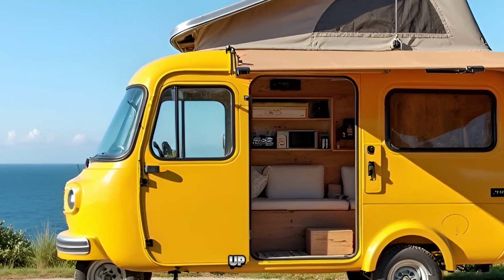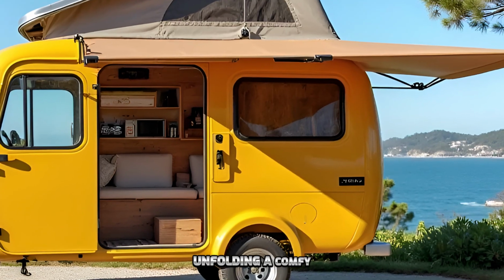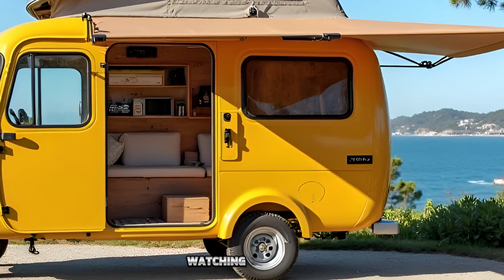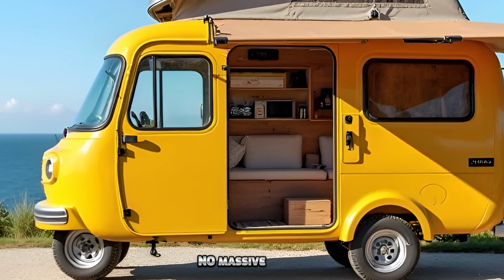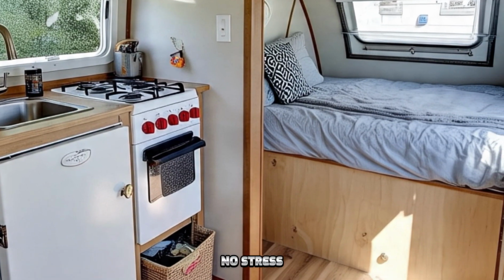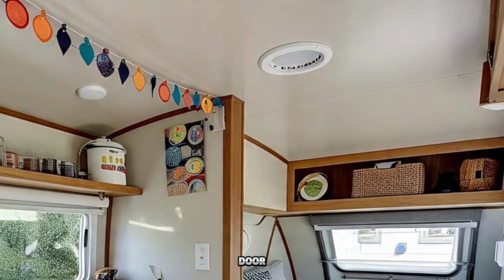Now imagine pulling up at a lakeside spot, parking under a tree, and within minutes, unfolding a comfy chair, sipping tea, and watching the water ripple. No campground fees. No massive setup. No stress. Just you, your camper trike, and the wild world outside your door.